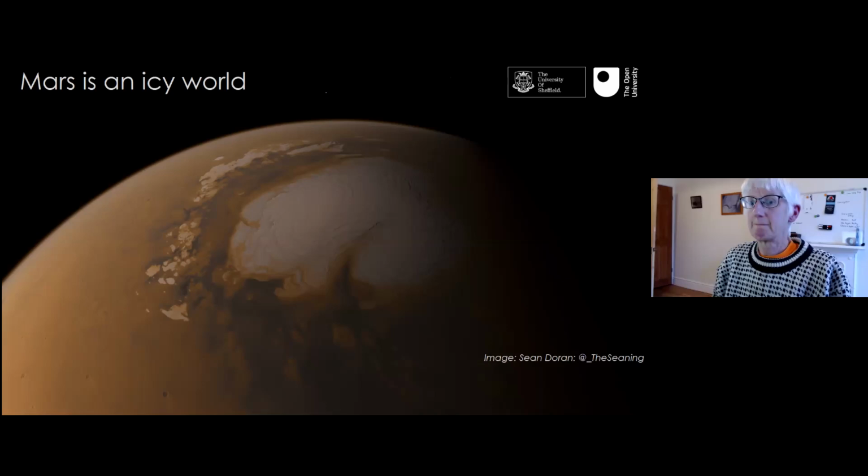So at the poles, the temperature is sufficiently low that it's below the sublimation point of ice at the surface of Mars. Now, there's no surface or perennial surface ice beyond the poles of Mars because of the atmospheric pressure.